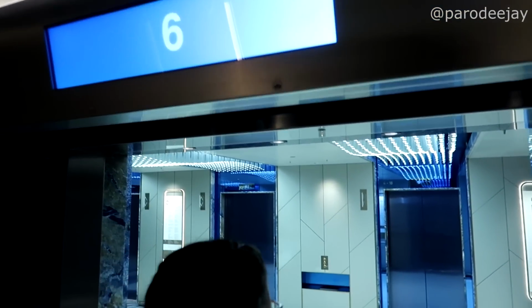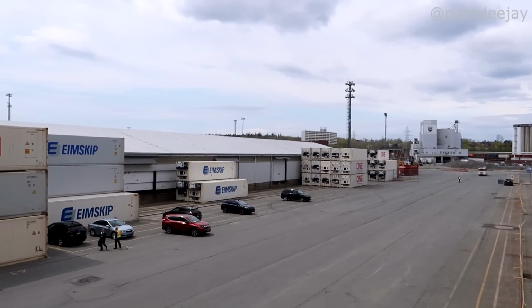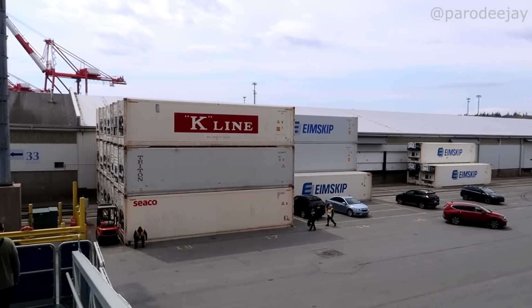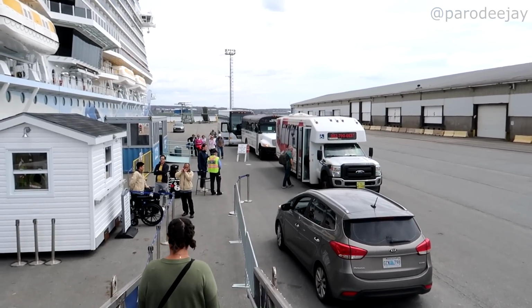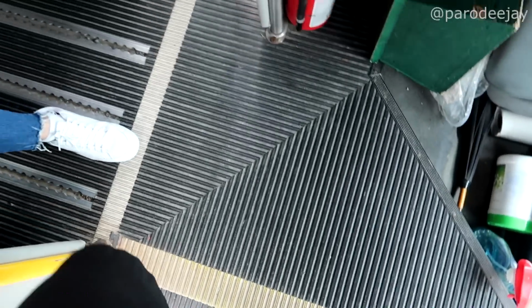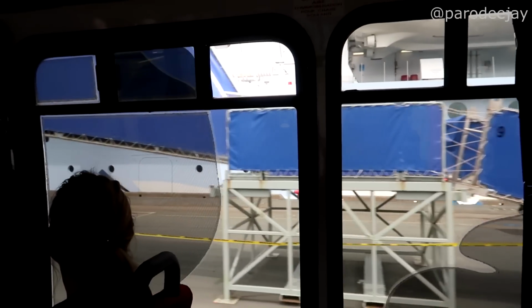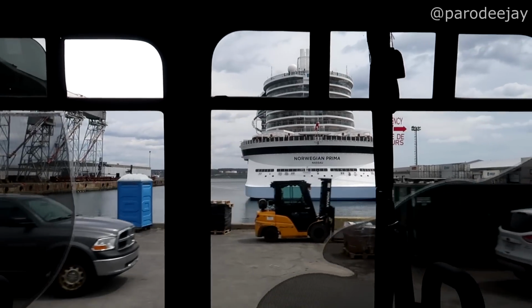Welcome to Deck 6 Aft. Back on board, 3:30. So welcome to an industrial port. They've got shuttle buses down here. I don't know if that's a mandatory step or not. There we go. All right, so you do have to take the shuttle to get out of the industrial area. Good to know.